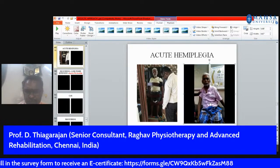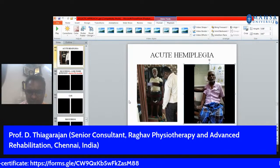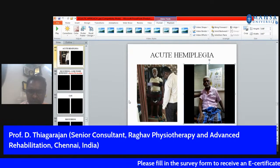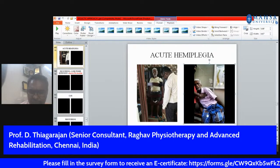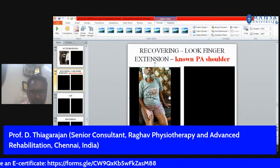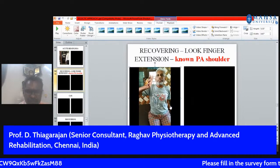He is literally collapsing. When we take off the support, immediately he will fall. There is very, very poor trunk balance. You can see the flaccidity of the right upper limb. Slowly it is progressing.